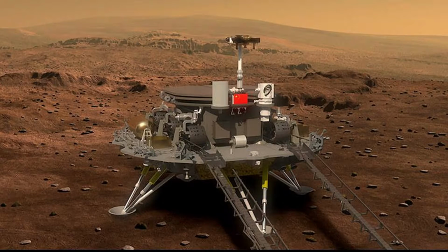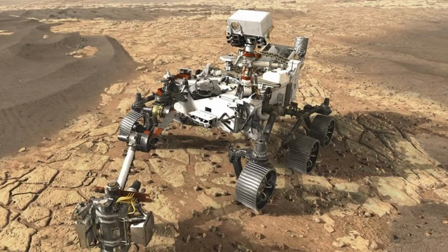eventually descend. The third craft to arrive at Mars is the Perseverance rover, launched by the United States on the 30th of July last year. Here is an impression of Perseverance on the surface of Mars, the largest, heaviest, cleanest and most sophisticated 6-wheeled robotic geologist ever launched into space. It will search for signs of ancient life and collect samples that will eventually be returned to Earth.